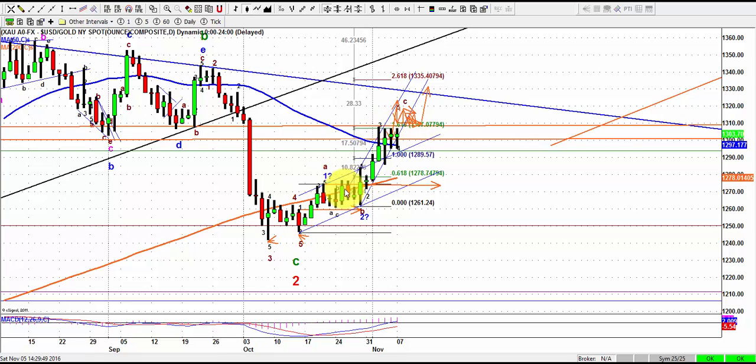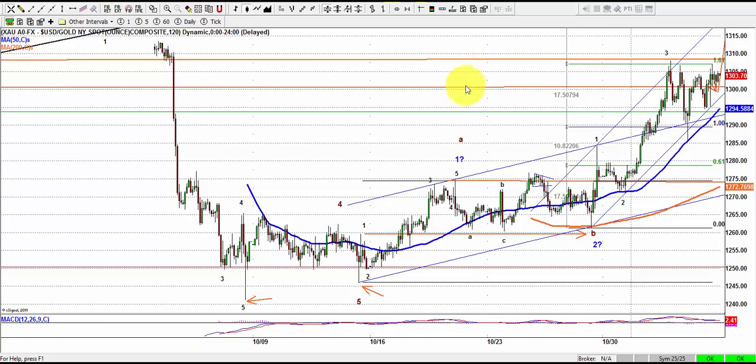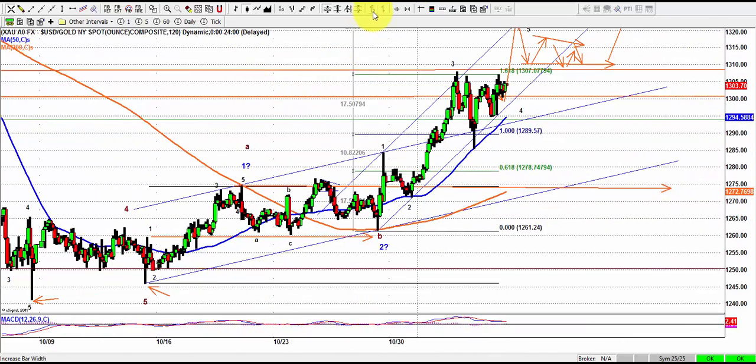Okay, well, this is the commodity itself, so obviously it has, if you like, a priority, as it were, in the interpretation, because the commodity itself is really leading the entire sector, the entire mining sector. You would think like that, wouldn't you?